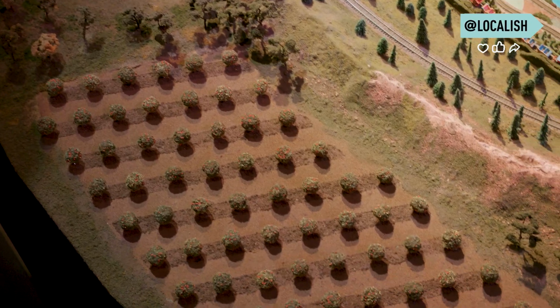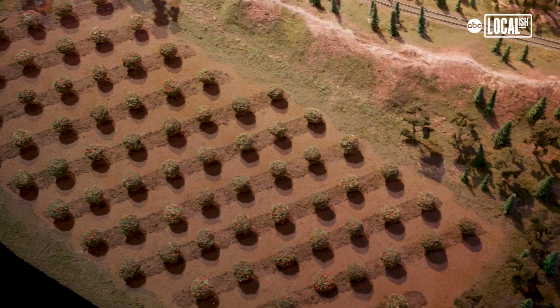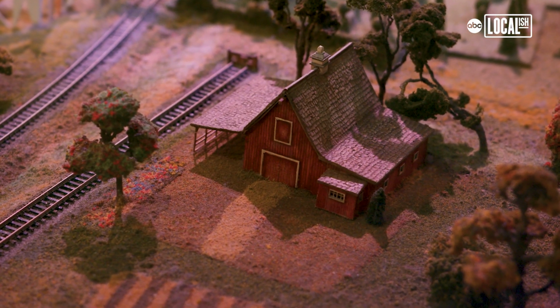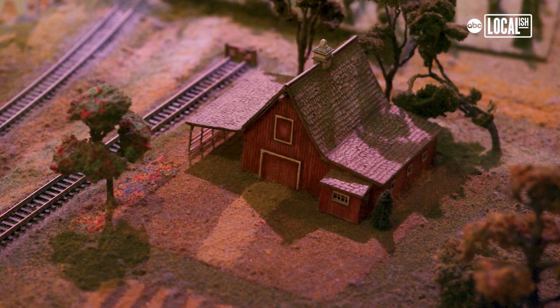One of those is a patch of orange trees, just as the land that Disneyland is on was once a large orange grove. Just behind It's a Small World is a recreation of Walt's barn that was at his house.